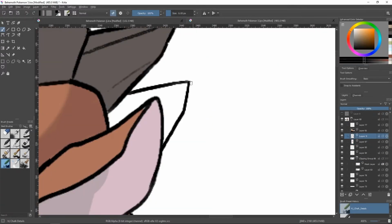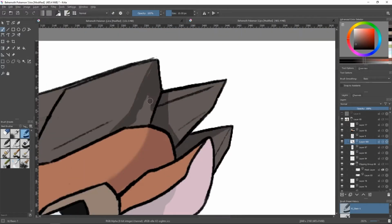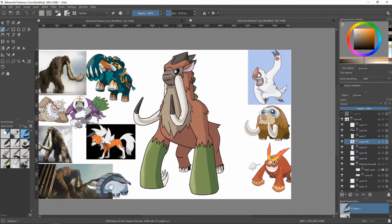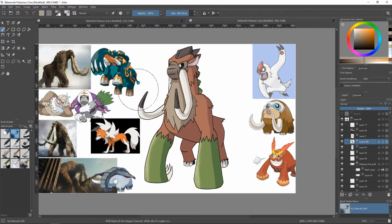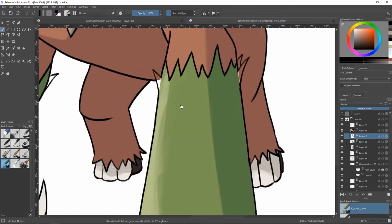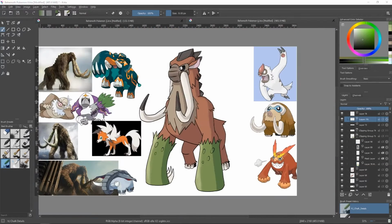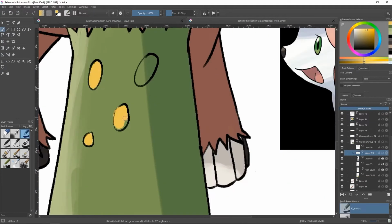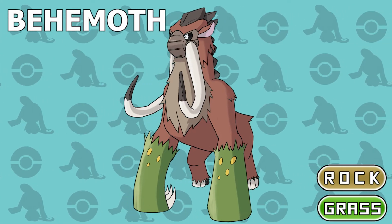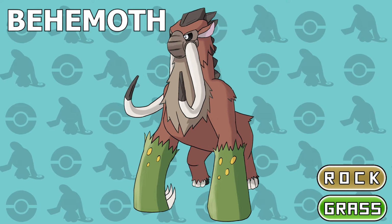One of the core things I went into this with is that this is a giant, mountain-sized creature. It should have rocks on it and ridges and stuff. And then we added the seeds and stuff on its forelegs, a bit like Shaymin, just to go with that extra grass detail. And that's about it.